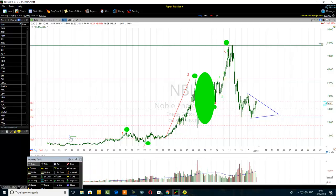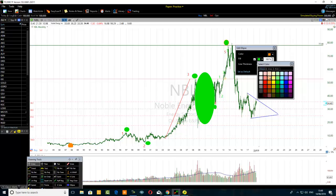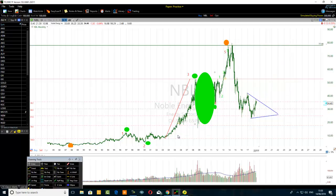And then again, from here, talking about the beginning of the bigger cycle, somewhere in this zone, the beginning of the bigger cycle, you can see that we see 1, 2, 3, 4, 5. The multi-wave of that bigger cycle, or the trending phase of that bigger Elliott wave cycle, has ended here. So first wave, second wave, third wave, fourth wave, and the fifth wave, we have a trending phase for Noble Energy ending here.